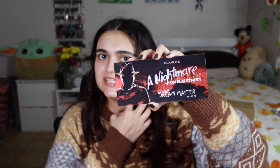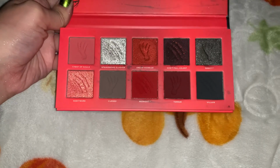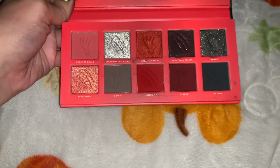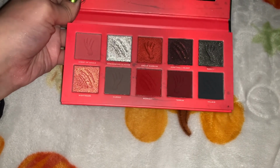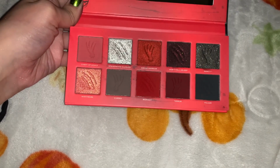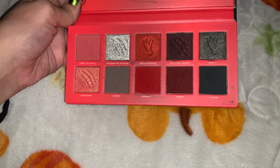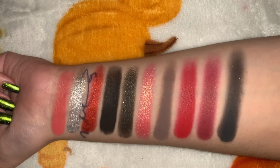Introducing the Dream Master palette, embark on our most spine-chilling collaboration, A Nightmare on Elm Street x Glamlite. Unleash your inner dark glamour and create entrancing looks that will haunt your dreams. Enter the realm of Freddy Krueger with 10 highly pigmented shades consisting of velvety smooth mattes and glistening metallics that capture the haunting essence of the chilling world of Elm Street.